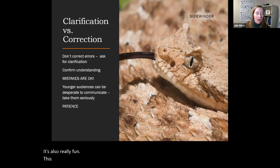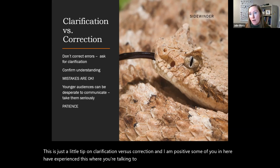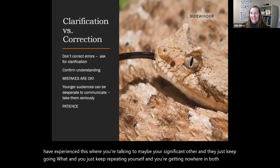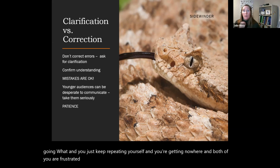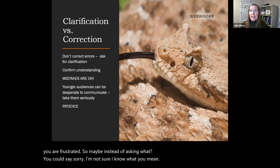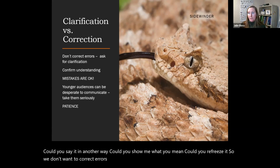This is just a little tip on clarification versus correction. I am positive some of you in here have experienced this, where you're talking to maybe your significant other and they just keep going, what, huh, what, huh, huh. And you just keep repeating yourself and you're getting nowhere and both of you are frustrated. So maybe instead of asking what, huh, you could say, sorry, I'm not sure I know what you mean. Could you say it in another way? Could you show me what you mean? Could you rephrase it? So we don't want to correct errors, but just ask for clarification.